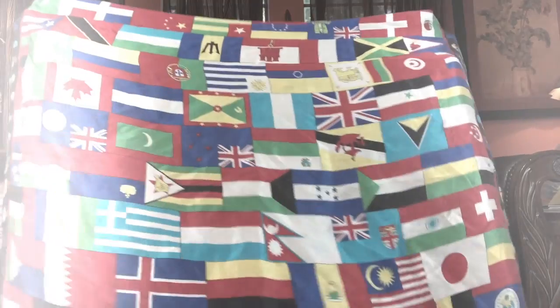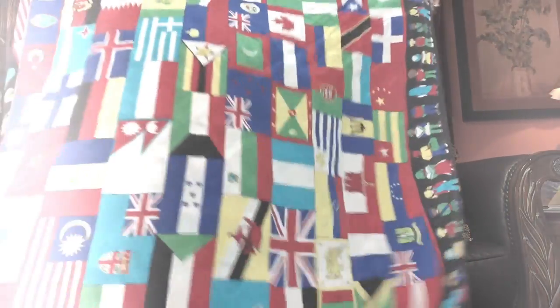I love this scarf. It is silk and it has flags of the world there. But anyway, I just like it. I think it's cool, and that's what I have there. I have to fold that up and put it away. I have some Kleenex that I showed you last time that I hauled. My checkbook with no cover on it. It's just there. I don't even know why I carry it.